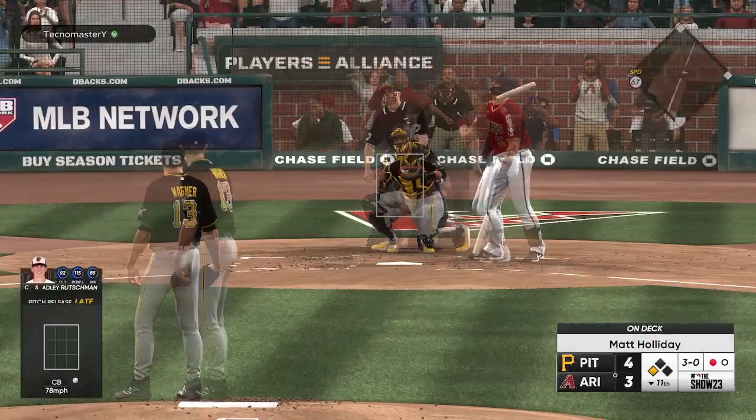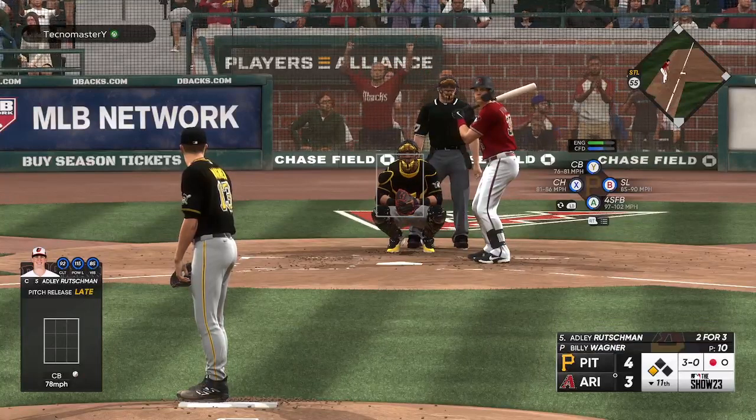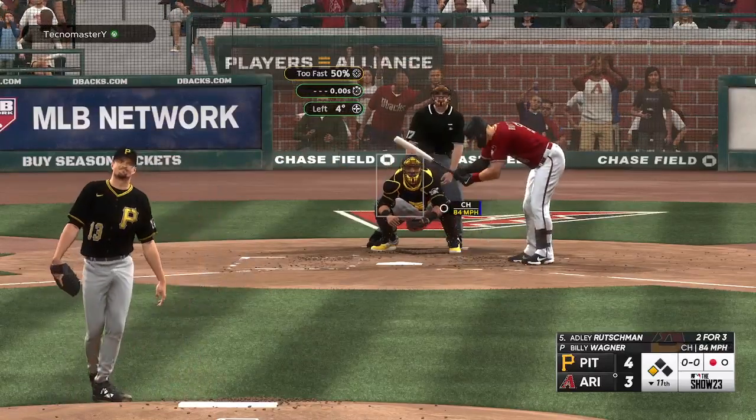He doesn't look anxious at all. Let's see if he gives him anything to hit here. Ball three. Good plate appearance.